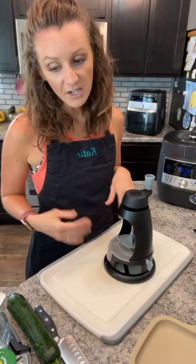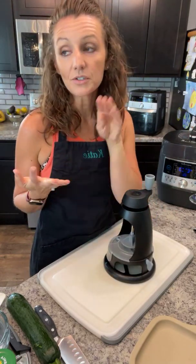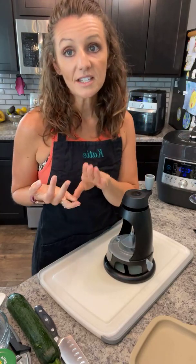So our spiralizer here comes with 3 different types of noodles. You can do ribbon, you can do fettuccine size, and you can do angel hair, like super small.